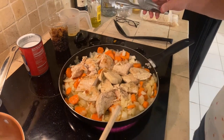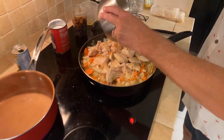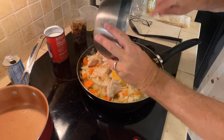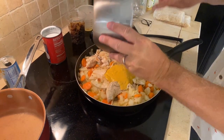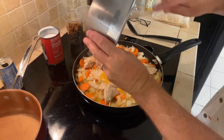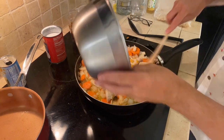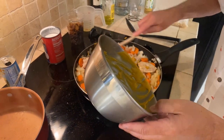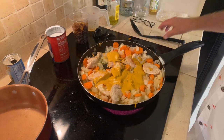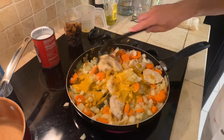And then we're going to take the coconut paste we made earlier. We're going to add the coconut paste to this mixture. Get all that beautiful, nice. Once again, I wish the internet had an aroma thing because this smells so, so good. And then we're going to ensure that all the chicken is coated with the curry paste.